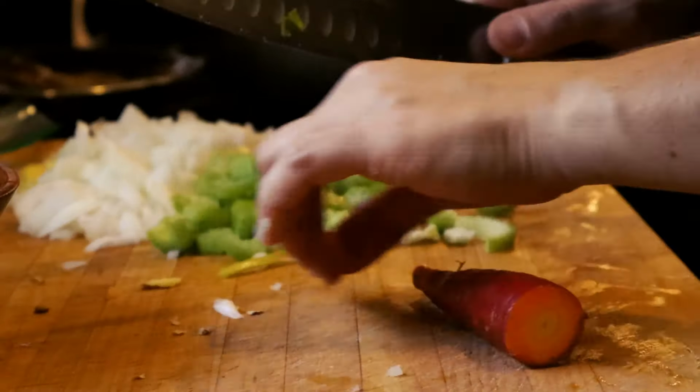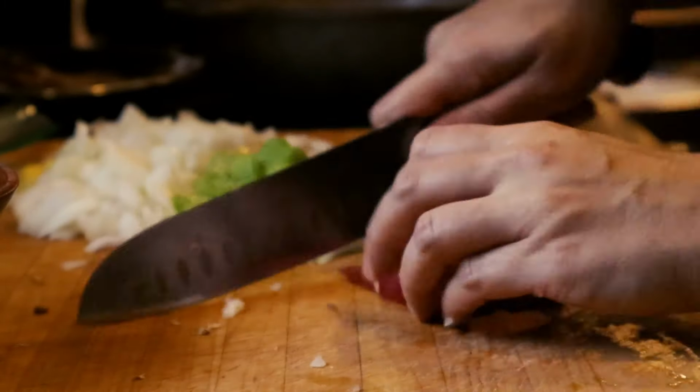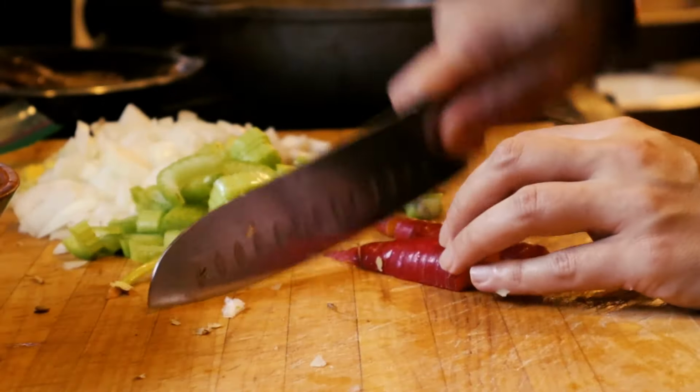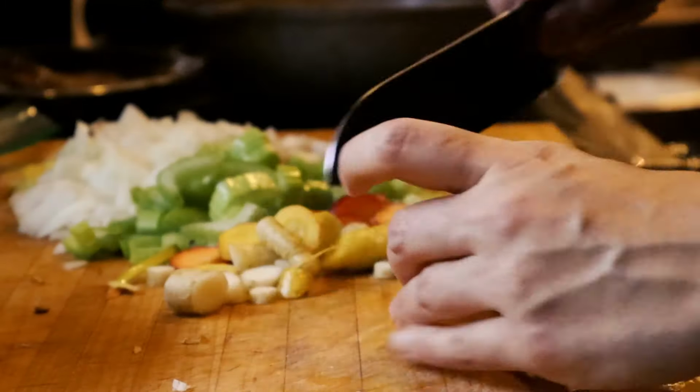The flavor base is garlic, ginger, and onion. I'm also adding in some celery and carrots from the garden outside. And by this point, I'm just trying to fight my need to bulk up my stew with vegetables and broth.